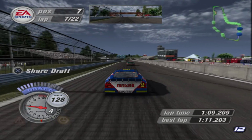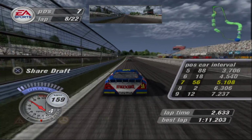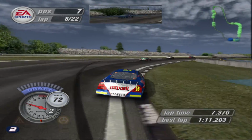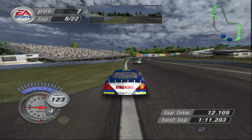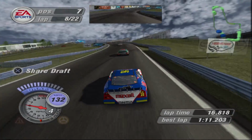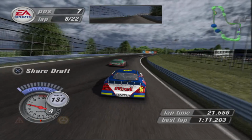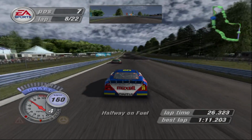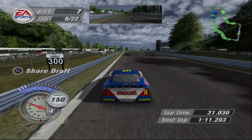Okay, Newman's going in. He's committed to the two-stopper. Keep hitting those marks. Leader's about 5 seconds ahead. We're not gaining on Rusty, or pulling away anyway, but we're not losing him either. I could barely still see him in my mirror. I probably should have made my gears a little bit longer if I was really going to commit to a one-stopper, but hey. Maybe if I just coast more, I'll be able to make it on one.